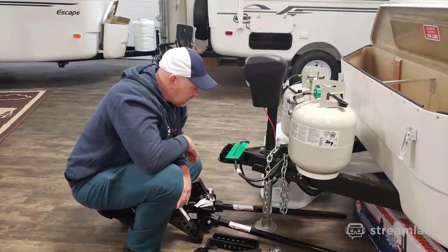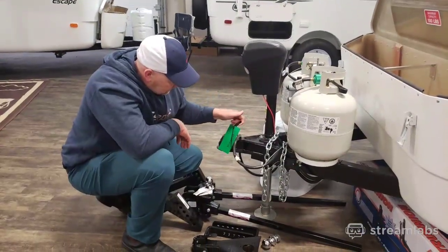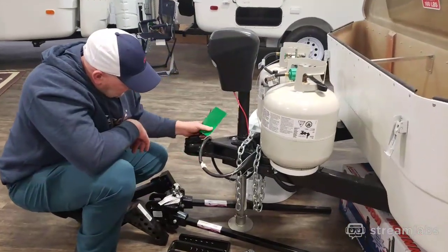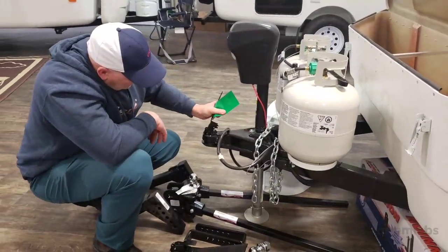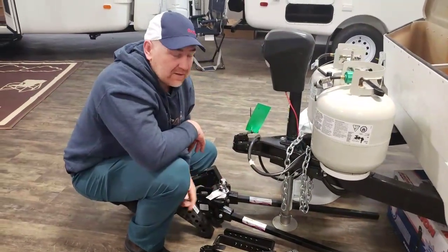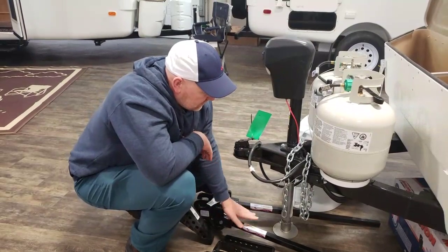Then when you're hitching up, of course, here is your lock for over your ball, and it slides forwards and down to lock your ball in place. And we covered that in an earlier video. We're not going to do that in detail on this particular one.